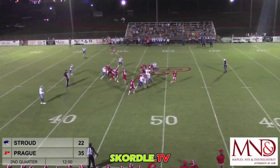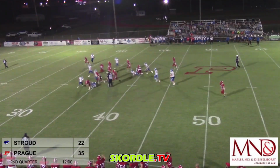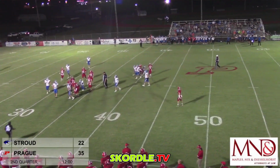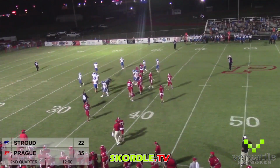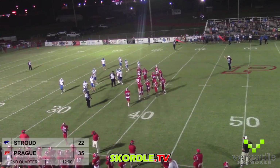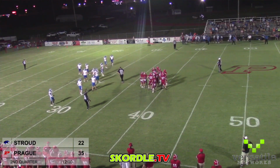Davis takes the snap. He'll hand it off to Trevor McGinnis up the middle. He jumps a guy, still on his feet. And he's finally dragged down by two Tigers. That's number 2 and 8, Morris and Baker on the stop. And that's going to be another first down for Prague. Tell you, the big guy's quick in the backfield.